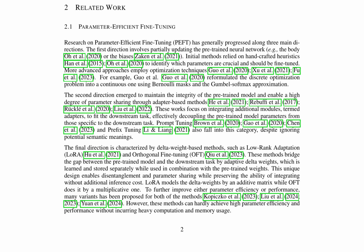The authors also review related work in PEFT, categorizing existing approaches into 3 main directions: partially updating the pre-trained neural network, adapter-based methods, and delta-weight-based methods. They highlight the limitations of existing methods and the need for novel approaches that achieve high-rank adaptation without incurring significant costs in terms of computational power, memory usage, and trainable parameters.